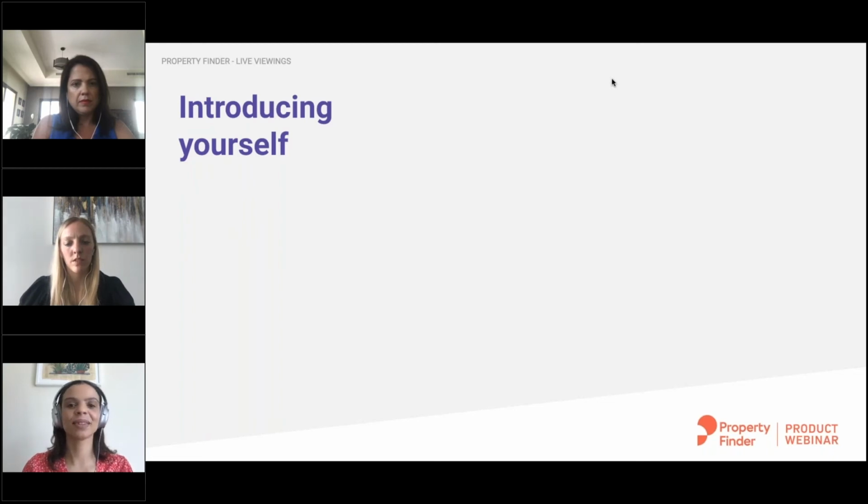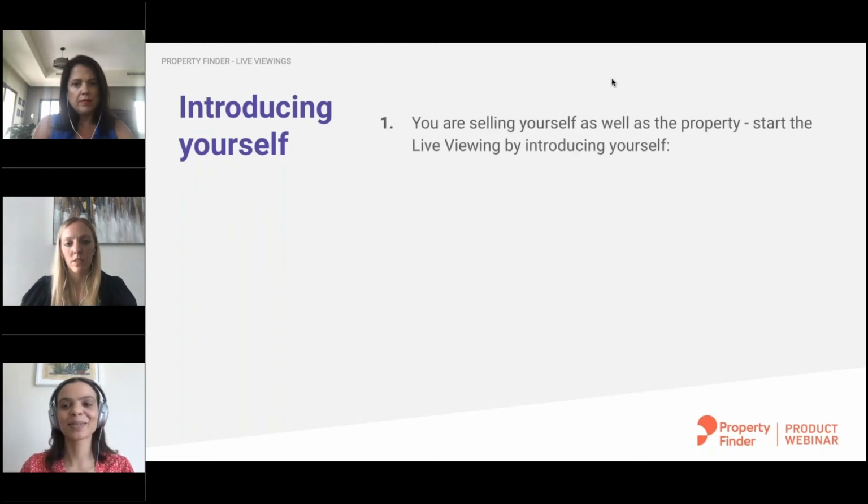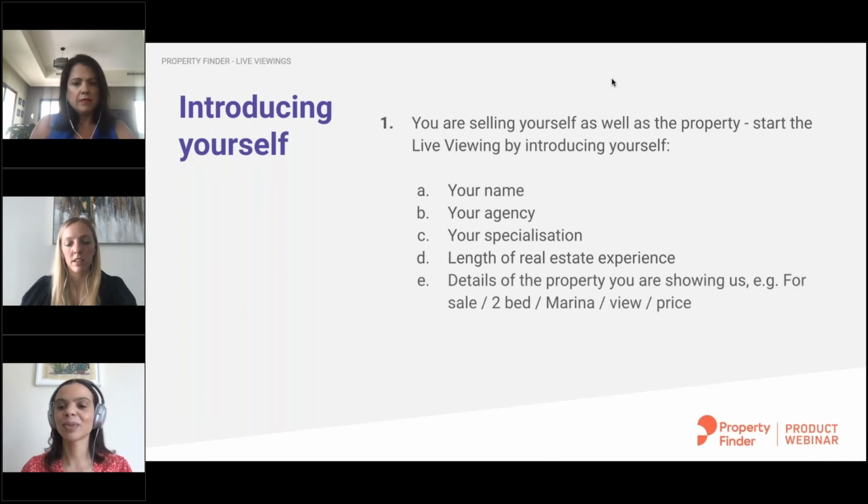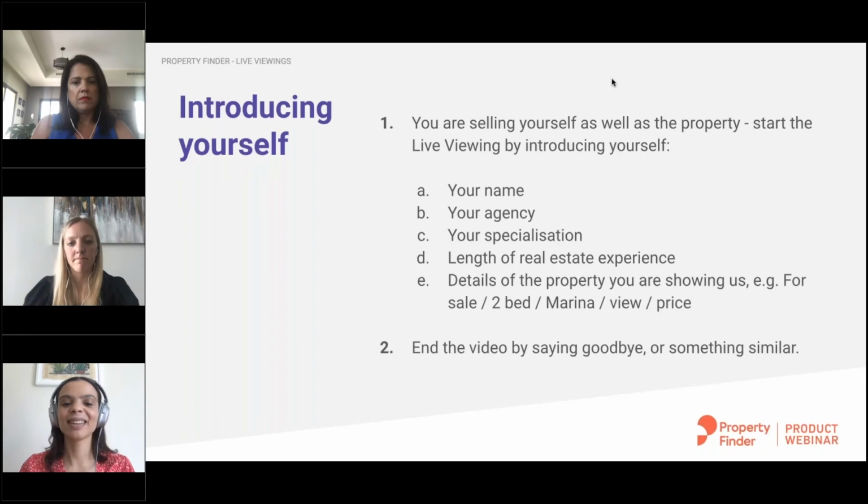And introducing yourself. So you're selling yourself as well as the property. Start the live viewing by introducing yourself. Give your name, your agency, your specialization, your length of real estate experience, details of the property you're showing us. So it's a 2-bed for sale in Marina, amazing views, fantastic price. And then end the viewing by saying goodbye or something similar.